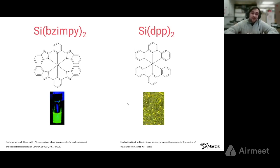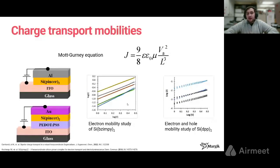DPP is not very fluorescent. It is more likely to be these cool little crystals. So unfortunately, I don't have a very cool photo that's luminescent like that, but I do have these cool crystals. So as I'd mentioned, we'd had a little bit of issue making emissive materials. Our silicon pincers are not very emissive, but they are actually really good at charge transport.